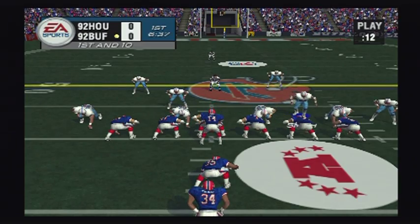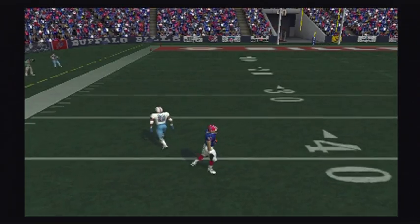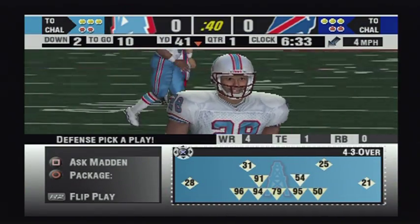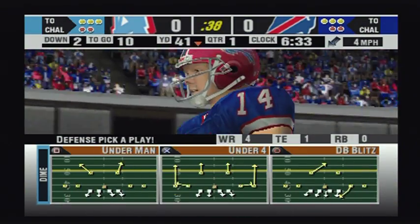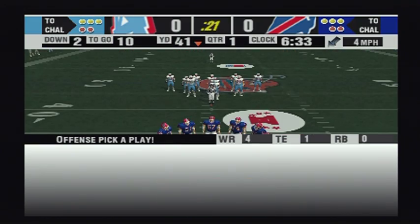Give it to the halfback. Nice play fake. Incomplete. Well, the quarterback did his part. He was there, and the quarterback found him with the ball. Bounced off his hand. Second and 10.